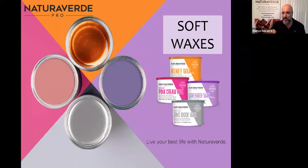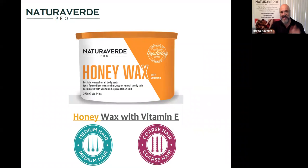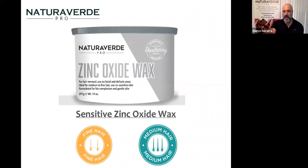So now we're going to talk about the waxes real quickly. We have soft waxes, 5 different soft waxes. Everybody has a honey wax. So there's our honey wax with vitamin E for medium to coarse hair. Pink wax is one of our most popular waxes, especially for brow artists. Lots of brow artists seem to use a lot of soft wax. There are ones that use a hard wax, but the pink cream wax is our most popular with the brow artists. And if you're concerned about sensitivity, you have the zinc oxide.